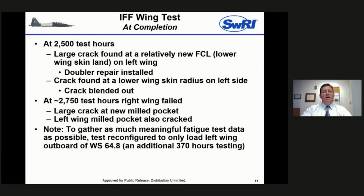Large crack at a new milled pocket location that was not a prior location for fatigue critical evaluation. The left wing milled pocket was also cracked, but not as long a crack.